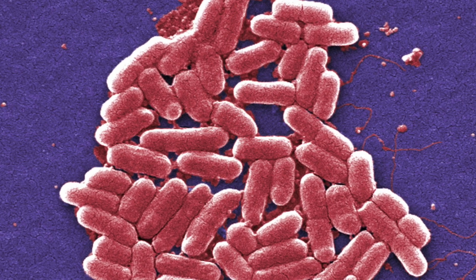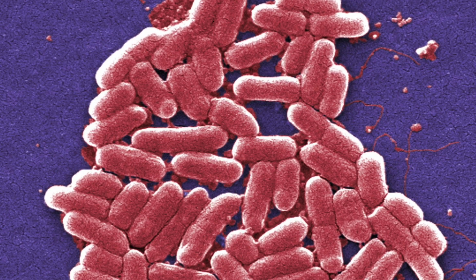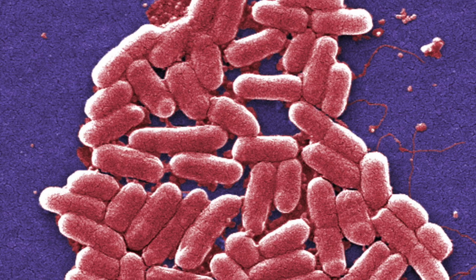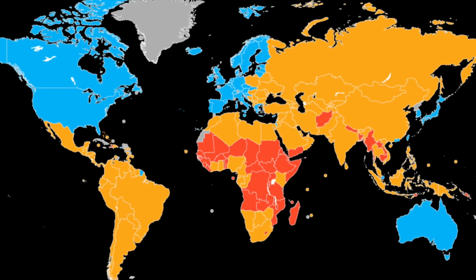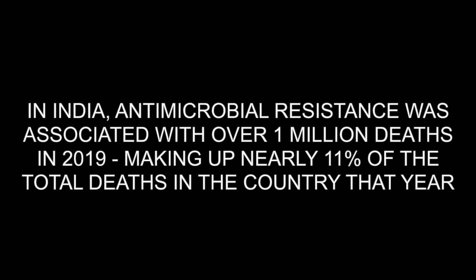Antimicrobial resistance describes the phenomenon that takes place when bacteria acquire resistance against the antibiotics that we usually use to kill them. It is a growing issue, especially in developing countries. In India, antimicrobial resistance was associated with over 1 million deaths in 2019, making up nearly 11% of the total deaths in the country that year.